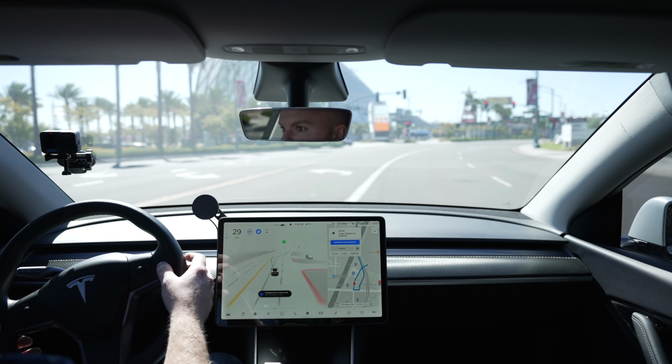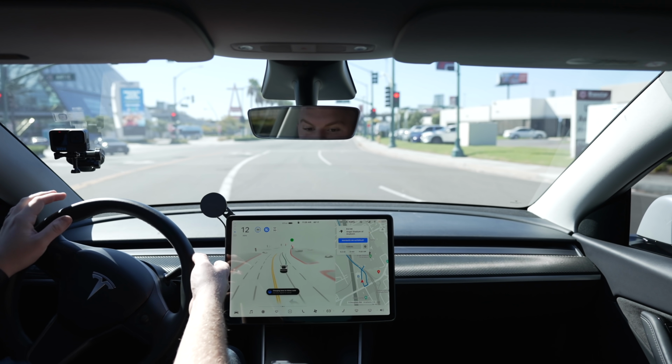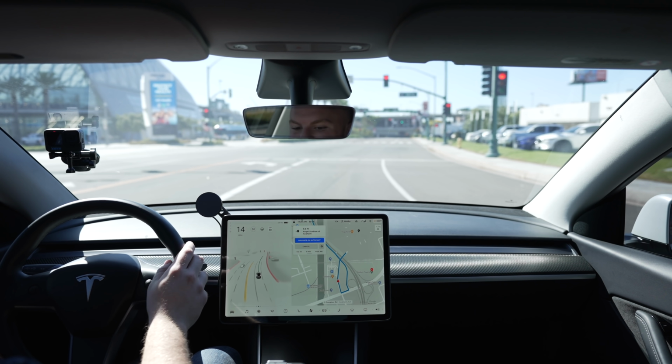Then it got me, oh, okay. Whoa. Okay, so that is no good. I'm out of that. All right, we should have been going straight here, and it just put me into a left turn lane and almost just stopped in the middle of the thing. So that's the first big fail that I've seen. Definitely a big issue right there.